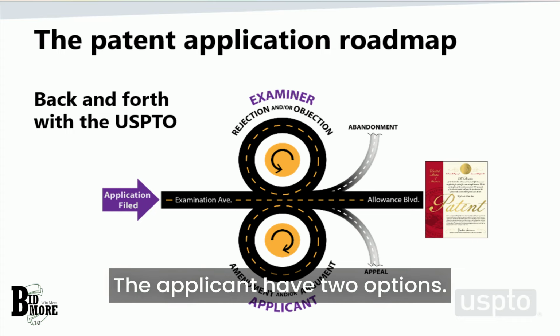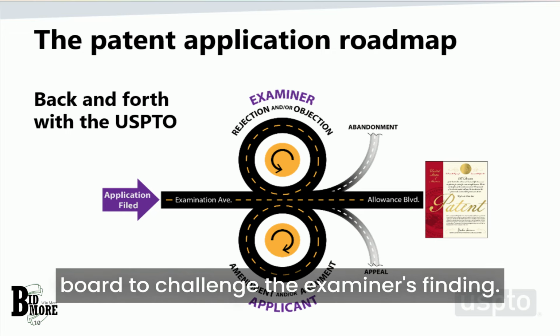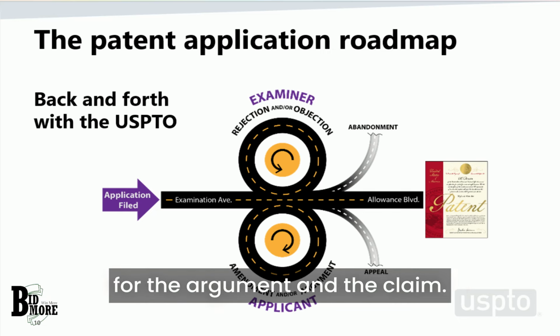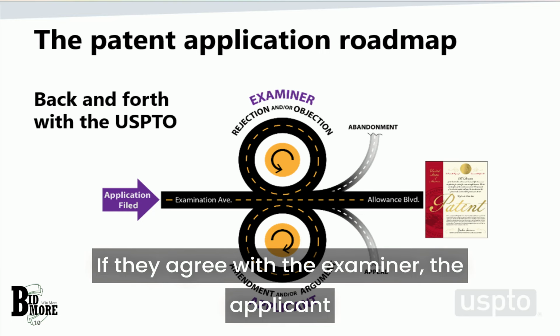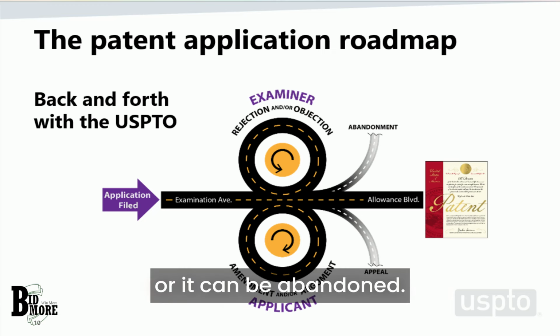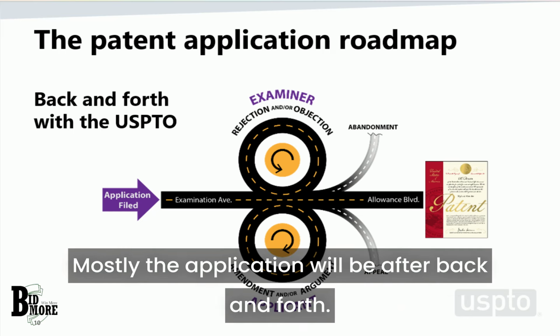I think our decision is firm, so we can send it back to the applicant. The applicant has 2 options. One, the patent office has a board, so they can go to the board to challenge the examiner's finding. The board will look at the back and forth, the argument and the claim, and if they agree with the applicant, the patent will be issued. If they agree with the examiner, the applicant has to go through a different process, or can apply for continuation, or it can be abandoned. But from my experience, abandonment is very, very rare. Mostly, the application will be approved after back and forth.